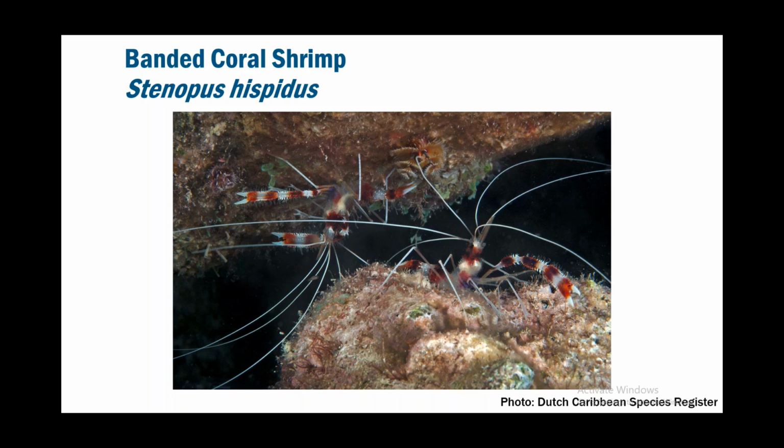Now, these are pretty small. The largest that you'll find them is maybe 10 centimeters from the head to the end of their body. However, the way you can most easily spot them is they have these really, really long antennae, and these are sometimes twice as long as the body themselves. So if ever you're trying to find these, the best way, in my opinion, to spot them is to look for these really long, bright white antennae. And oftentimes at the end of the antenna, you'll find something like a very cool banded coral shrimp.